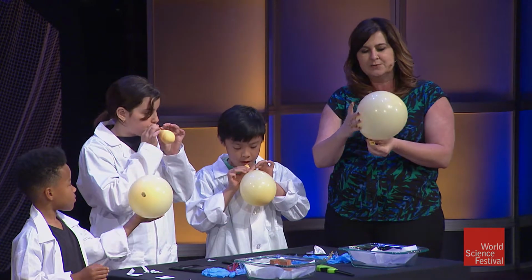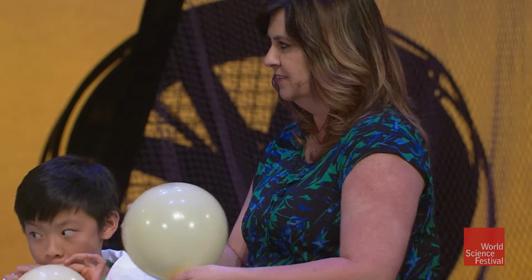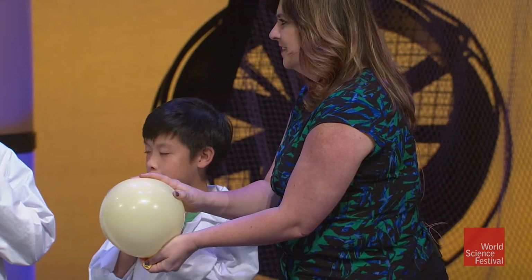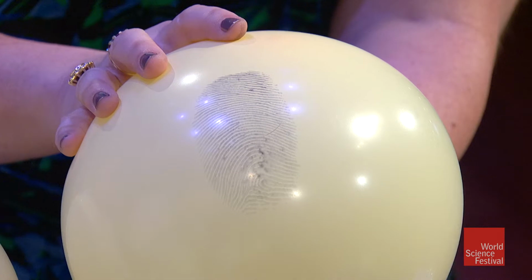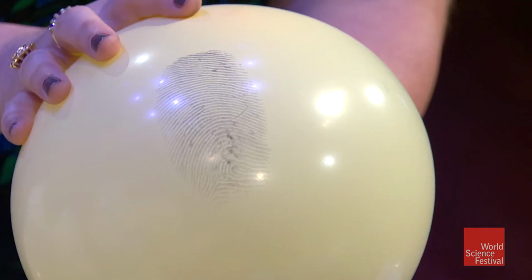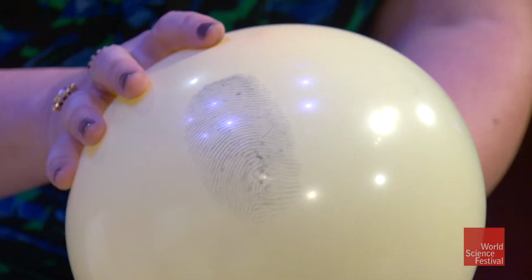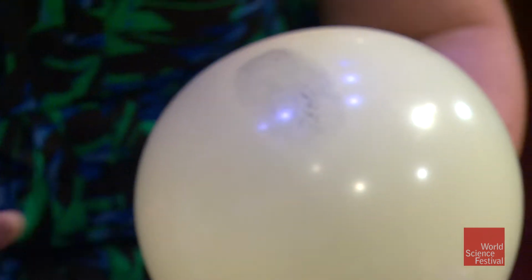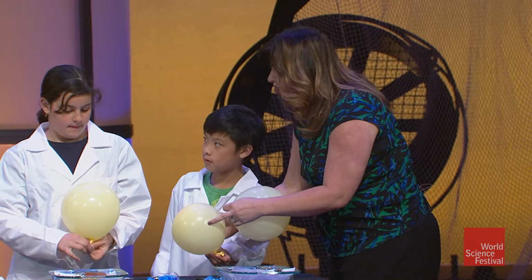All right, so once we blow up our balloons, we'll hold these for our camera guy really quick, and you can actually see the different characteristics that are in your fingerprint. Very much like looking at this nowadays on your cell phone or a computer, a balloon and some ink will do the same thing. There are lots of different patterns and characteristics. Let's see what yours is. Oh, very good. Can you hold yours for our camera guy right there?